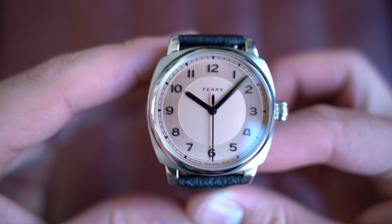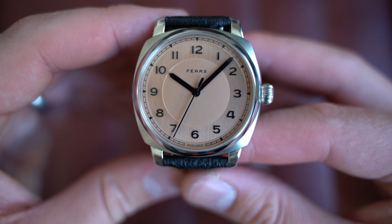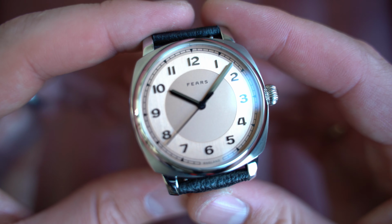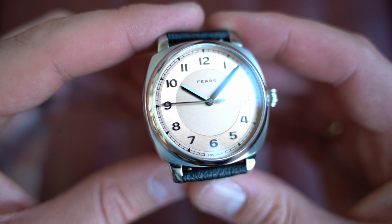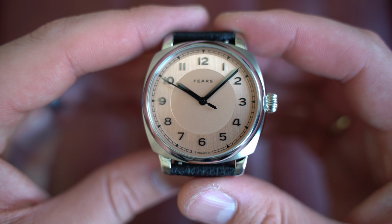Now for the Fears Brunswick in 40mm, this is the newer reference with the automatic movement inside and a screw down crown, and no longer those hollowed out hands. Instead they are beautifully faceted, creating this very dynamic play with light, as you can see. Same with the second hand and the counterweight, which is that beautiful pipette.